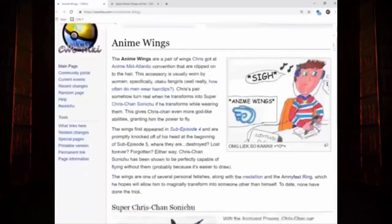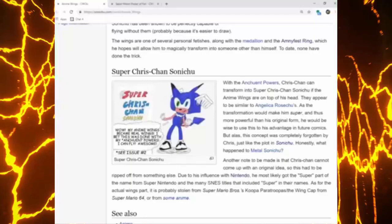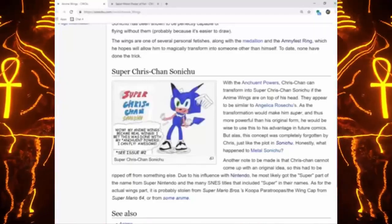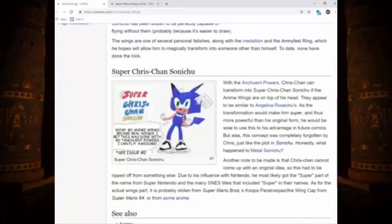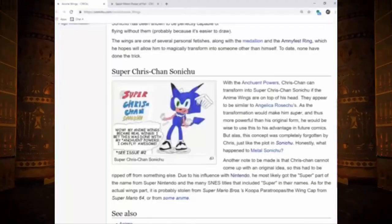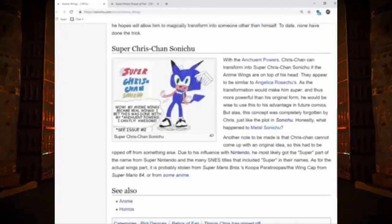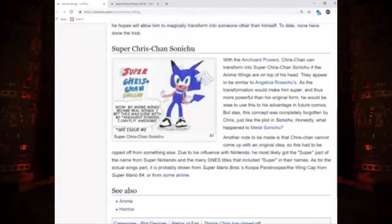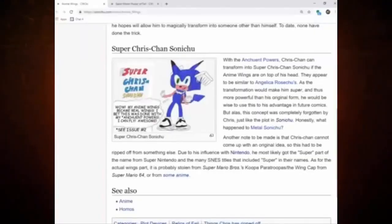probably because it's easier to draw. The wings are one of several personal fetishes, along with the medallion and the amethyst ring, which he hopes will allow him to magically transform into something other than himself. To date, none have done the trick. Super Chris Chan Sonichu. With the ancient powers, Chris Chan transforms into Super Chris Chan Sonichu if the anime wings are on top of his head.